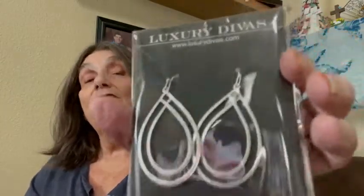Here's some earrings. Give these to my granddaughter if she wants them. If not, I'll put them in a giveaway for you all. Oh, wait a minute. The earrings are $23. The Flamingo cosmetic bag is $16.